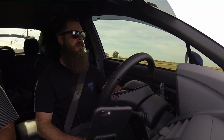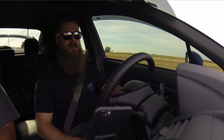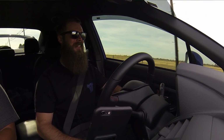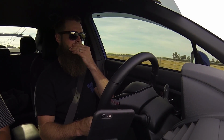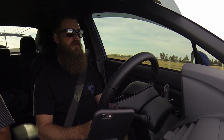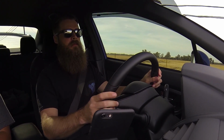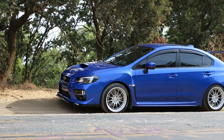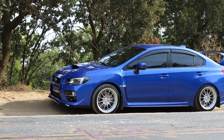Oh, I guess we're in a school zone. The Garmin's telling us to slow down. Yeah, that's pretty cool. So hopefully in a little bit here, we'll get to open it up on some turns. Overall, the suspension, what do you have on here? You just have drop springs? Yeah, drop springs. It's RCE Yellow Springs, Race Comp Engineering. Okay, I think that's what it's called.